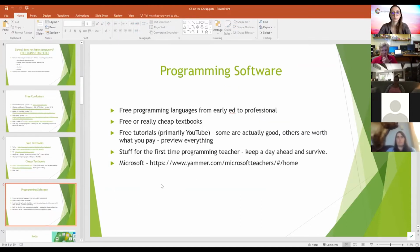Software, like I said, I paid nothing. I can't think I've ever paid for teaching software. You can find stuff from early ed, and I'll show you software. From early ed, I'm talking kindergarten up to, you got some kid that wants to go directly from high school and working for Microsoft. I mean, it's all out there for free. That's free. Tutorials are out there.